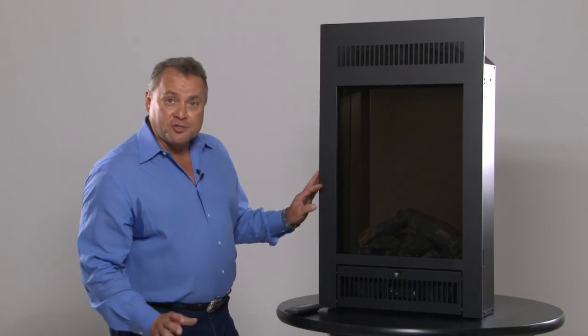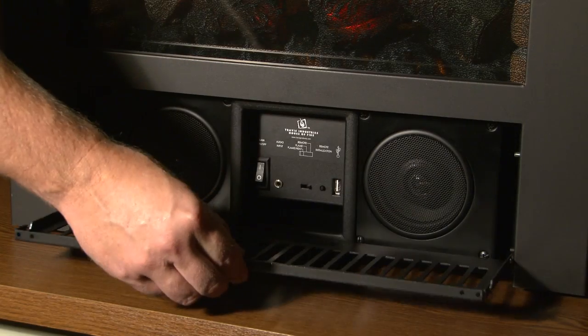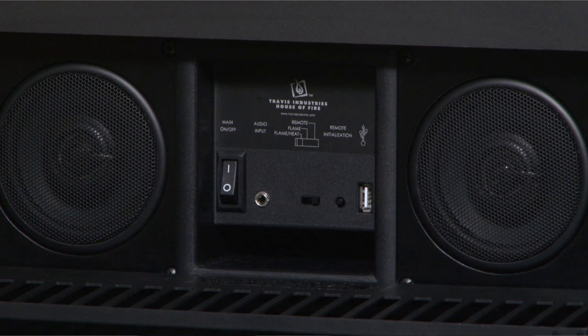Every unit features a door which allows access to your basic controls. Let's take a look. The first switch you see here is a simple on-off switch.